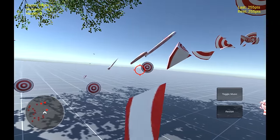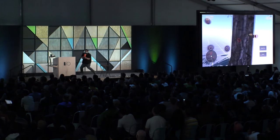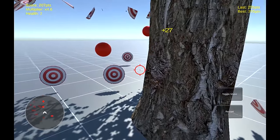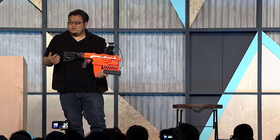And then you can also see there's this tree here that you actually have to look around to see all the targets. So that's just another example of sort of the range of experiences you can do.